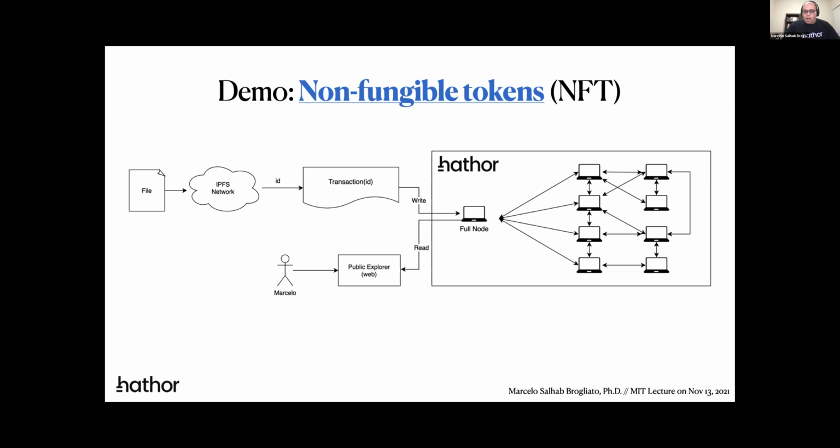An NFT is just like a token, which represents ownership of a property, of an underlying asset, an image, a video, an audio, or some intellectual property, or it might be the shares of a company, whatever. So what we're going to do right now is that inside Hathor Network, we can create any tokens we'd like. We will create one token that represents the ownership of this file that we're sending to the IPFS network. And then after these tokens are created, we are free to send and receive the property. So I can sell the properties to someone else, and I can receive property from someone else.